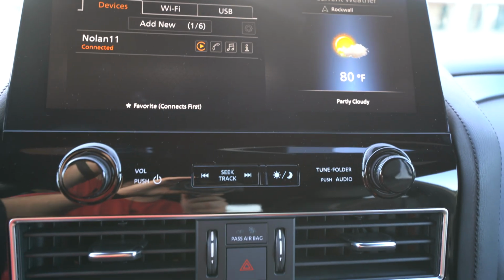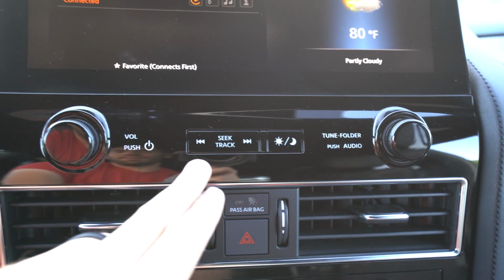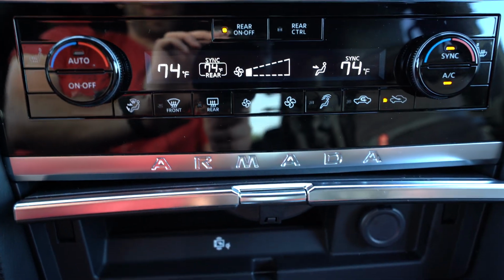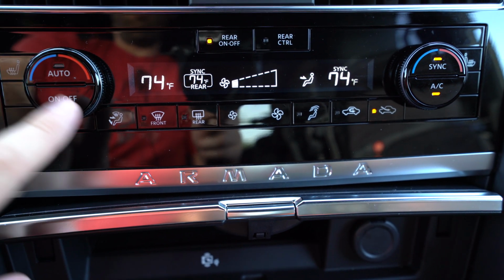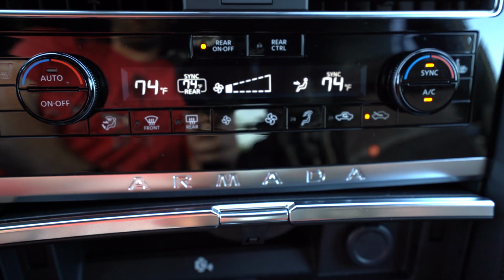Then coming down, even though that's all touchscreen, we have a volume knob and a tuning knob and a couple of other buttons right here, and your screen brightness. And then down from there, you've got dual zone climate control up here. And I like the big knobs. I like the actual buttons that you can push. Even though it's piano black, I just love having basic controls like that.